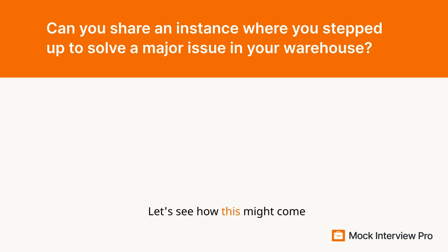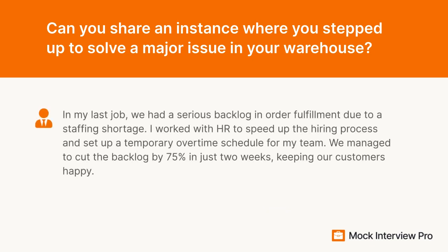Let's see how this might come together in a real-life example. In my last job, we had a serious backlog in order fulfillment due to a staffing shortage. I worked with HR to speed up the hiring process and set up a temporary overtime schedule for my team. We managed to cut the backlog by 75% in just 2 weeks, keeping our customers happy.